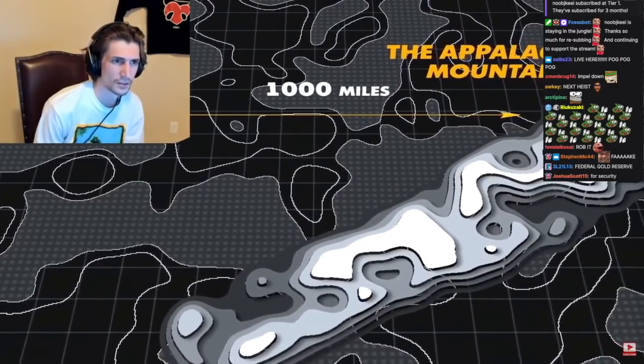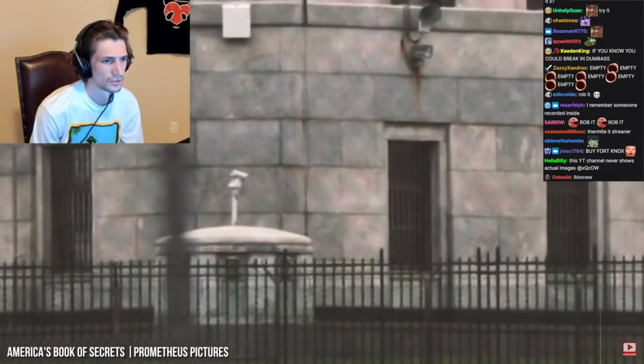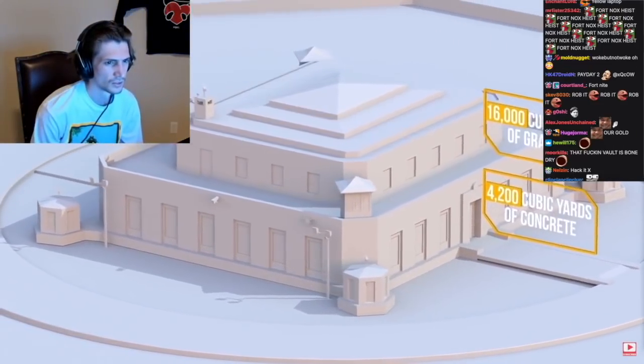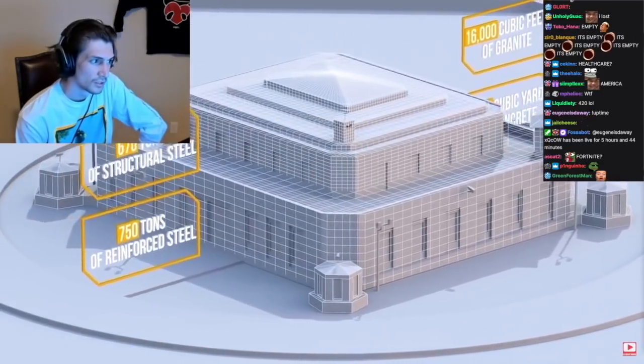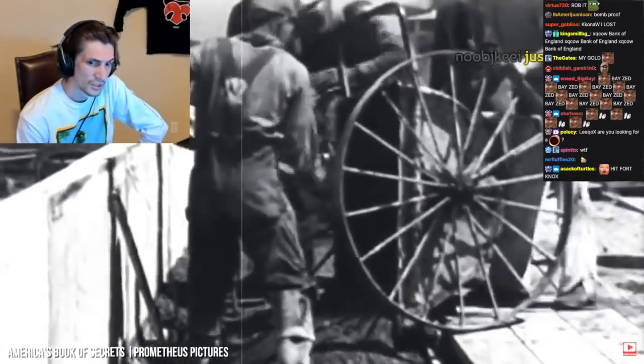features and weaponry. As we pan around the exterior, you'll notice Fort Knox's gray facade. That's 4,200 cubic yards of concrete and 16,000 cubic feet of granite, over 750 tons of reinforced steel, and 670 tons of structural steel. Building such a menacing fortress wasn't cheap.